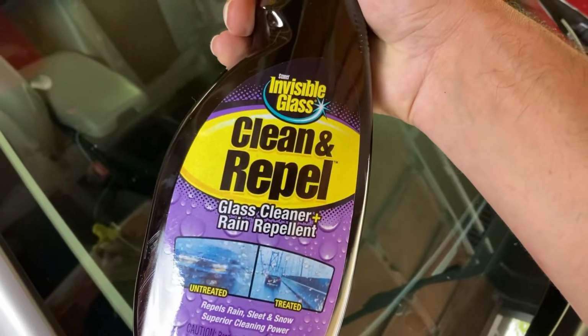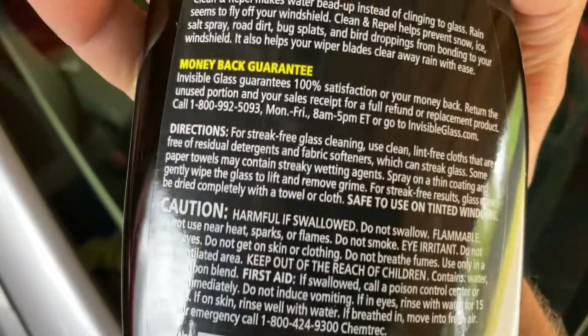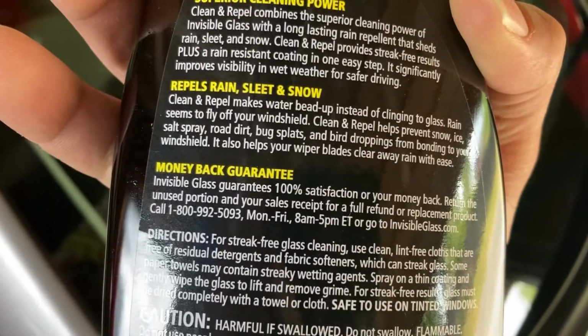Alright, Invisible Glass by Stoner Car Care, Clean and Repel. It's supposed to clean your glass and add a repelling agent. Snow, ice, salt, road dirt, bug splats, bird droppings from bonding.